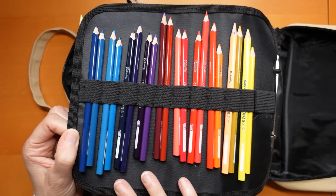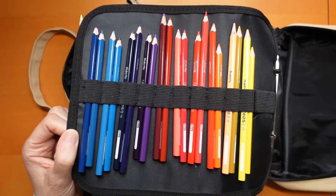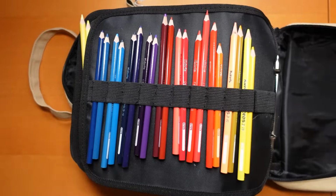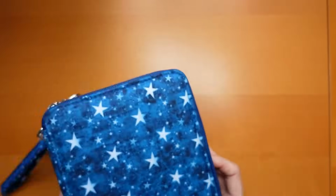I don't know whether you can get them everywhere, but it's a very reasonable set for the price. And yeah, you get a nice range. And if you like purple, then yeah, that's a good one. Okay, let's move that across. Try to find some space. Oh, there we go. Right, let's go through all my pencil cases.